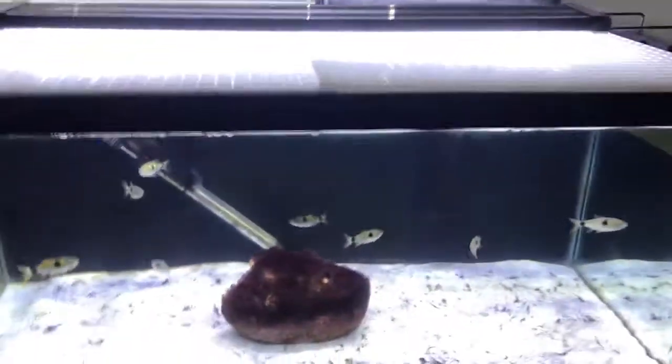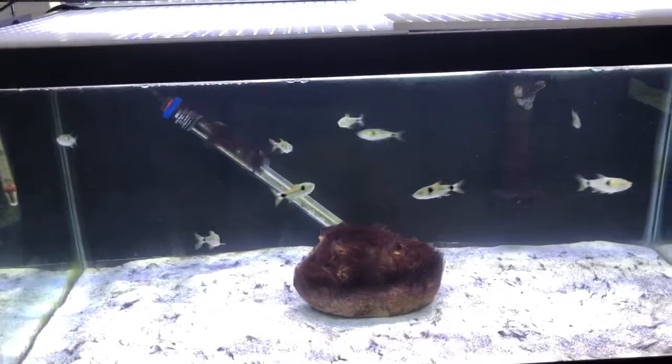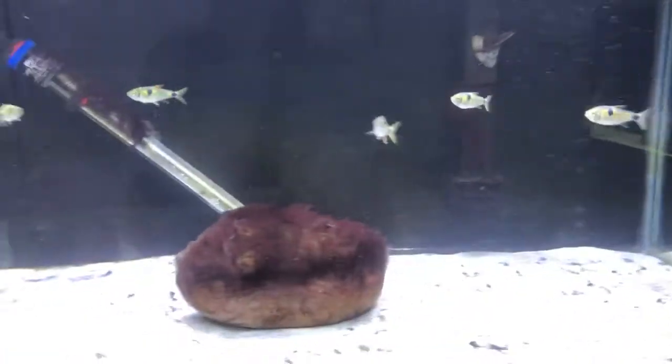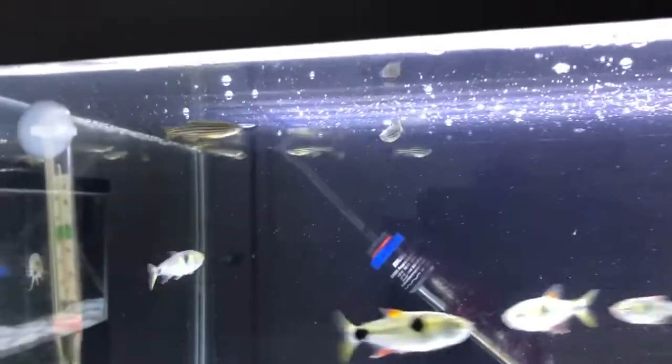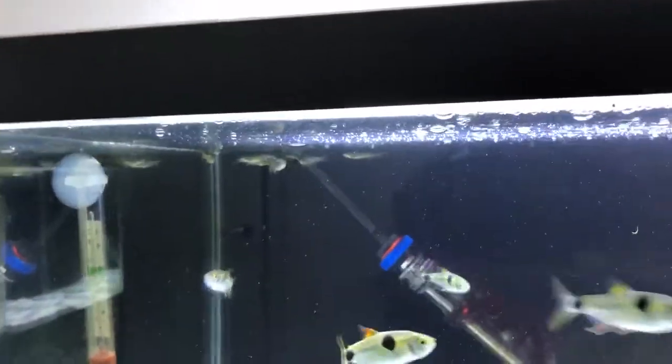Let's go over to this 40 breeder, the bucktooth tetra tank. I added a couple more. I also had a bunch of zebra danios in a nano tank in my kitchen, if you guys can see them. I decided to put them in with the bucktooth tetras. I thought they would be good dithers.